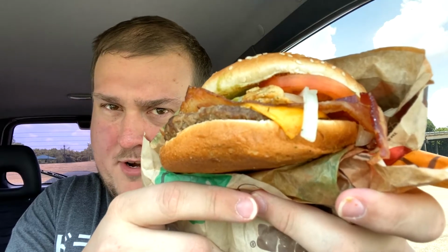Today we're going to try Burger King's newest Whopper creation, the Southwest Bacon Whopper. It doesn't look too appealing. I'm trying to find an appealing angle here to really show it off, but it's kind of hard because it's a little bit messy. But what it comes with is avocado spread. I have it written down here, so if I'm not looking at the camera, don't worry.